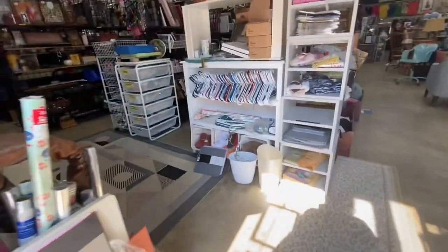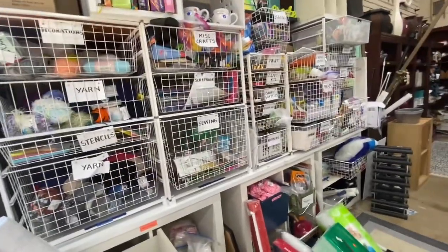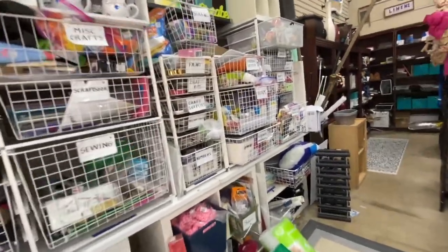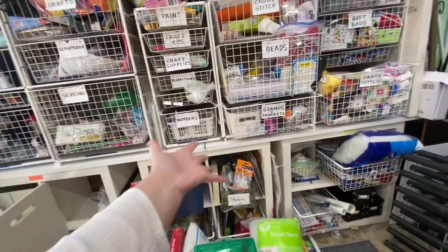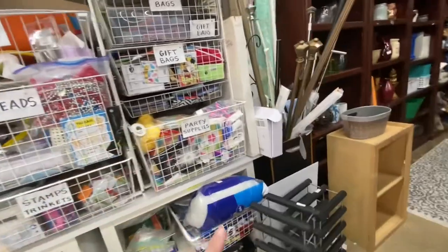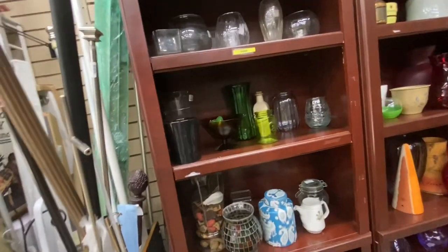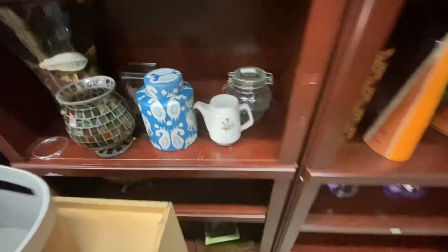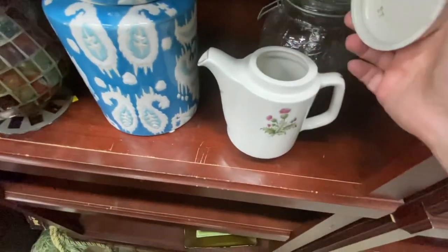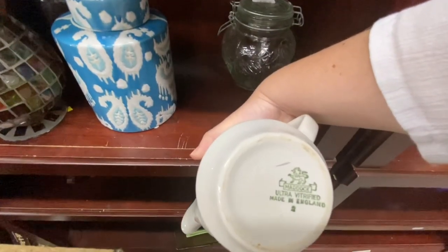All right, back inside. Let me readjust. That sunshine was bright out there. All right, we got crafting things. Which if I allowed myself to dig in here, it could be very dangerous. I got so much of this at home. Vases. It's a sweet little pot. It has a thistle on it. Who are you? Made in England.